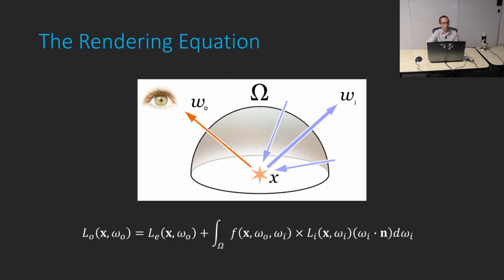Another really important part of rendering is the rendering equation. And this thing's kind of scary looking when you first look at it. There's a lot of math here. So we're going to break it down into more simple terms. But we're really talking about a single point on a surface. How is light interacting at that point?